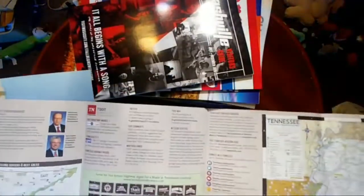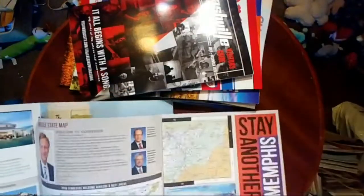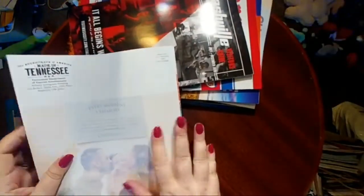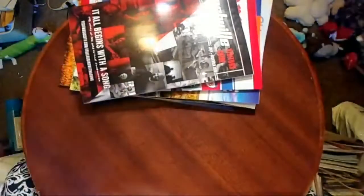Ooh, a nice big, look at this. Oh, and it keeps going. 1, 2, 3, 4, 5-page flip out. And then the back cover. And I wish y'all could feel this paper. It's got a little texture to it. I like it.